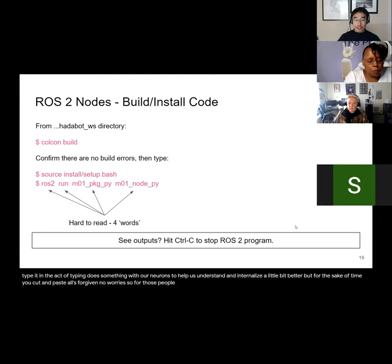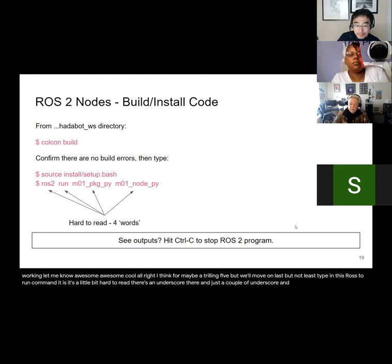For the people who've successfully compiled, once you've got the source install setup.bash working, let me know. Awesome, awesome. Cool. All right. I think four might be a trailing five, but we'll move on. Last but not least, type in this ros2 run command. It's a little bit hard to read. There's an underscore there, and a couple of underscores and four words. I'll also dump it in the chat for you to cut and paste.